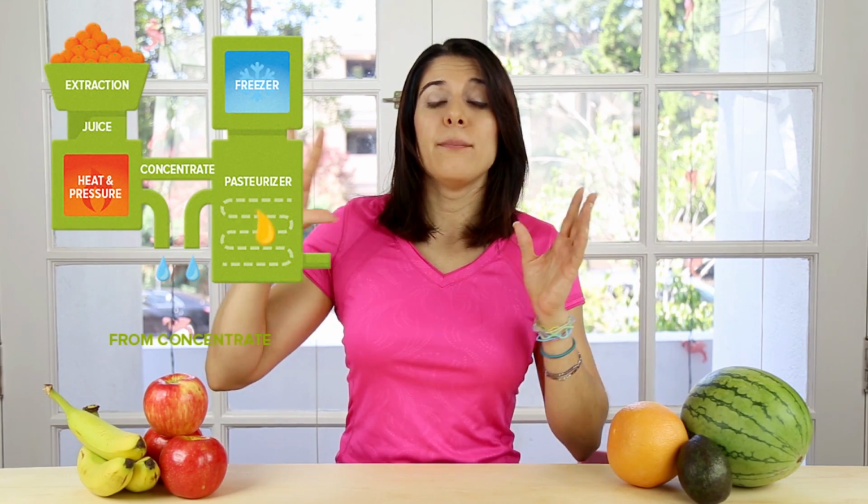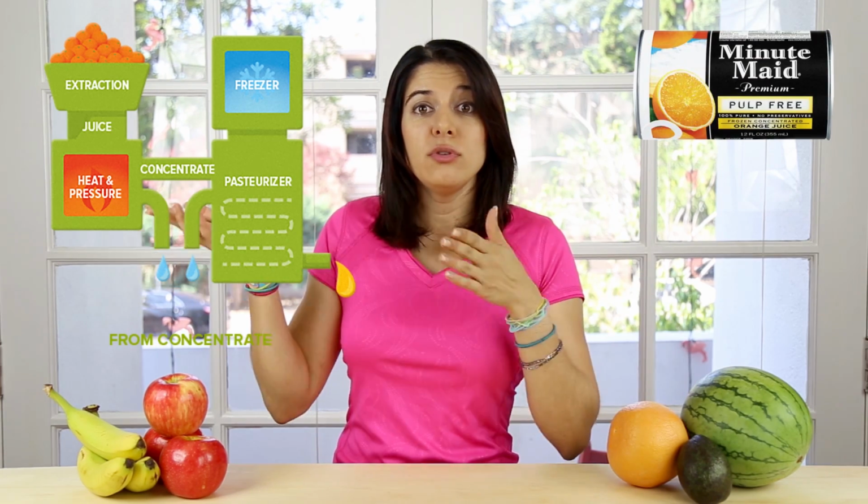So what about juice concentrates? What is the deal? Well, juice is mostly water, and water is bulky and heavy and expensive to ship. So most juices are concentrated by extracting or evaporating with heat most of that water, so you're left with a concentrated form, which is similar to what you'll find in the frozen food section at your grocery store. Later on, they will add water back to the concentrate to rehydrate it. So you can see that this process makes juice from concentrate a little more processed. Concentrate is pretty much a fancy name for syrup.